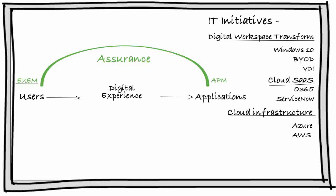So for business transformation projects that require moving applications or developing new in private clouds, APM will allow you to be sure that the application code and infrastructure is performing optimally or where to troubleshoot when there are problems.